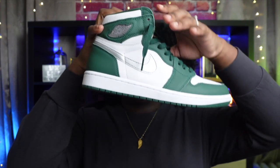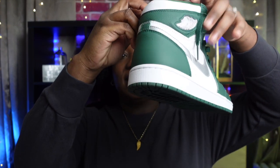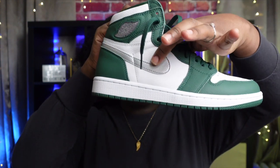Okay, so this sneaker, I fell in love with the green when I saw it. This is it. How beautiful. I love this nice dark green, and then the check is just a nice silver. My husband actually convinced me to buy these.